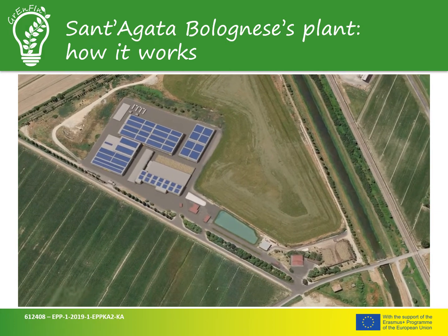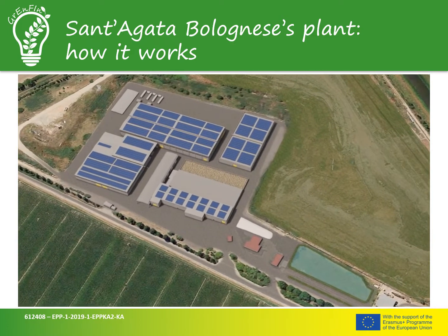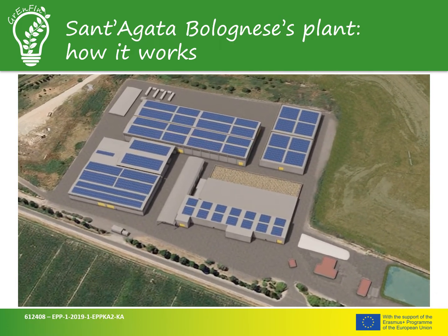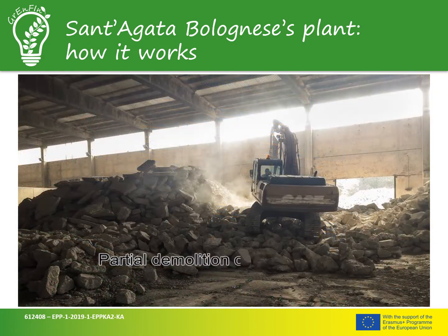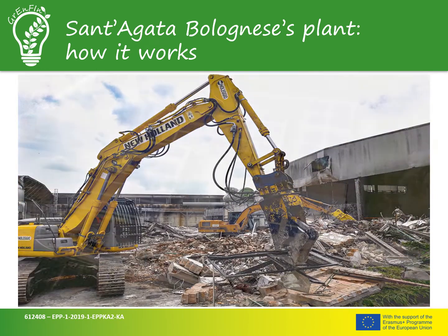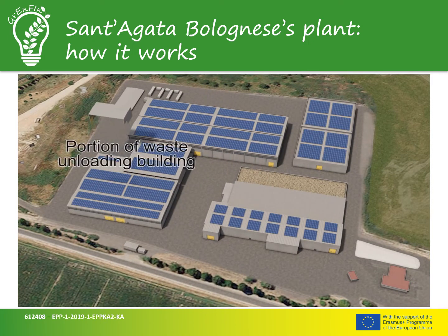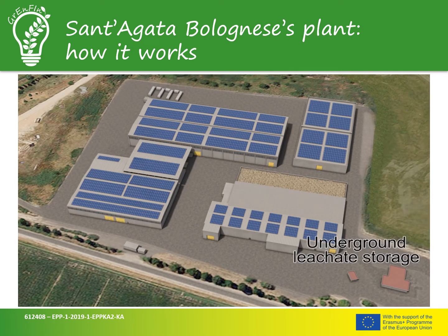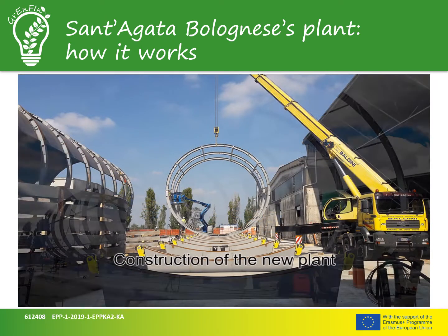This is the site where we installed the plant. It's an existing landfill and a composting plant. Before building the new facilities, we had to make space for the installation of the new systems. So the first phase is a partial demolition of the old facility. First of all, we made space, demolishing an old building and a portion of the waste unloading building. We also eliminated all the underground leached storages.